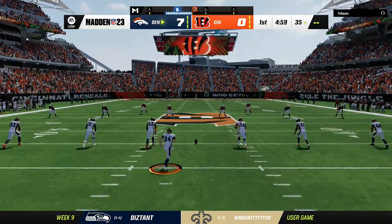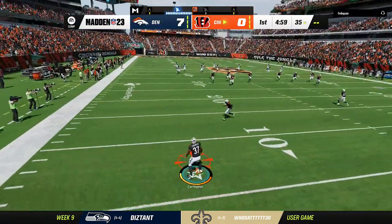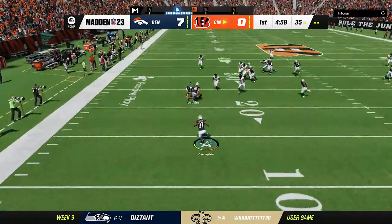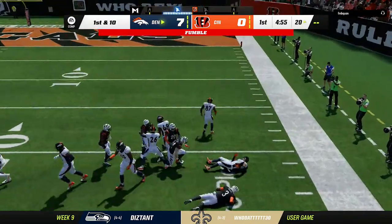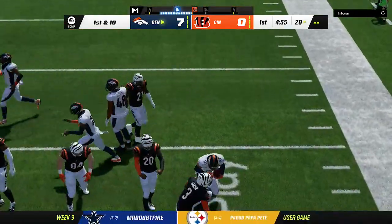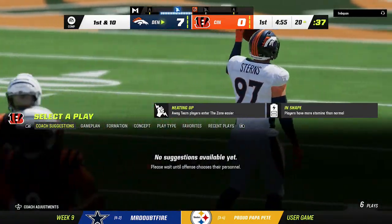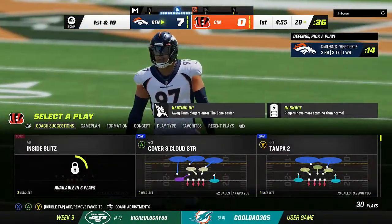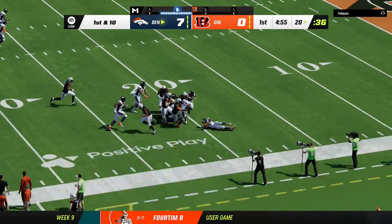Set now to kick this one away, and off it goes. Fielded right around the 8. Now a hit and a loose football. It's picked up by the Broncos. So they've got the football, and they'll start right on the edge of the red zone at the 20-yard line. A costly mistake there in the return game, and that is not how you want to answer an opening touchdown.